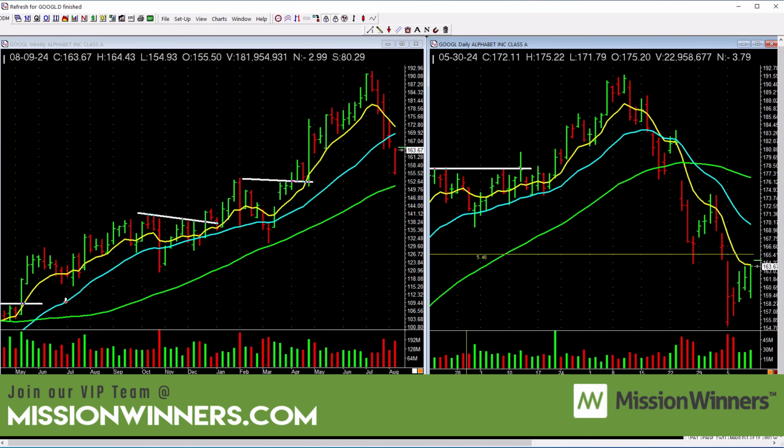Now, here's a great lesson for everybody. Just because it's a green bar doesn't mean it's a good bar. Just because it's a red bar doesn't mean it's a bad bar. Right here is a bad bar. But then look at this bar. It's a red bar, but look at how it closed. This is a great lesson we teach in Mission Winners. Note the open, the high, the low, and the close. It opened here, and look at where it closed in the top third of its range. So they bought it. There's no clean entry at this point in time, but I'm just pointing that out.